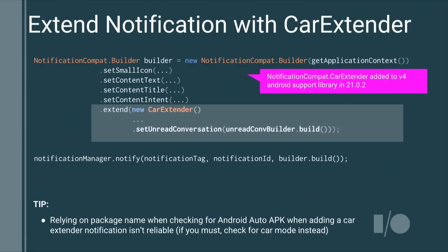One tip that I want to pass on is if your app is actually checking to see if Android Auto is present before extending the notification, we recommend not checking for the existence of the Android Auto package, since that's not very reliable. Instead, you can use the UI mode manager and see if Android Auto is running in car mode.